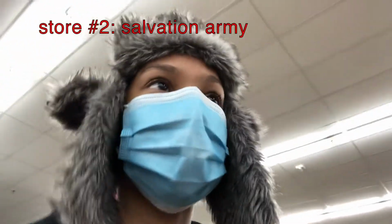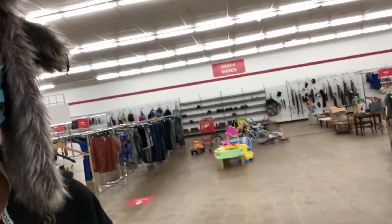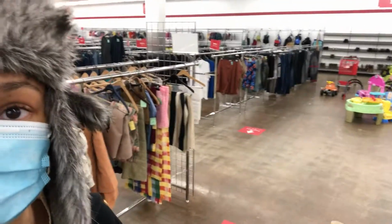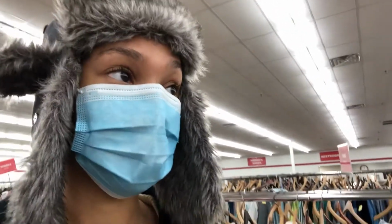Alright y'all, so I'm in Salvation Army, and this is my favorite store. This Salvation Army is in my hometown. Their men's section is just wiped out. You can't really see, but there's nothing there. And I'm hurt because when I used to come, there used to be way more stuff.